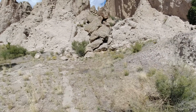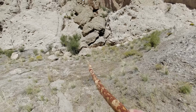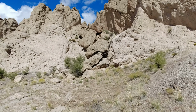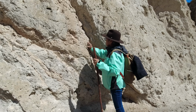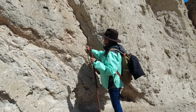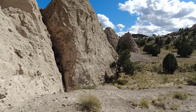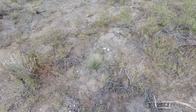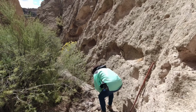Look at that. Avalanche stopped. It looks like if you knocked out the bottom boulder right there, that whole thing would come tumbling down. This is like just hard dirt. Pretty cool. Oh yeah, wind blew my hat right off my head. Well, Linda was right. This is just really hard dirt. It's really not quite rock.